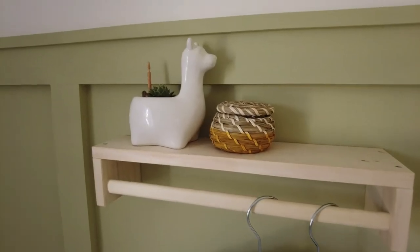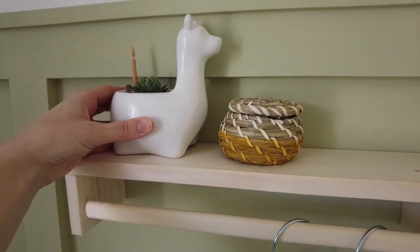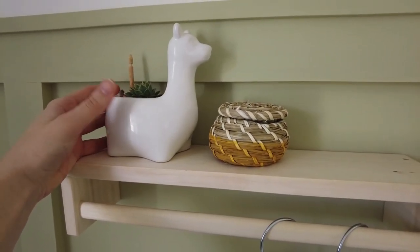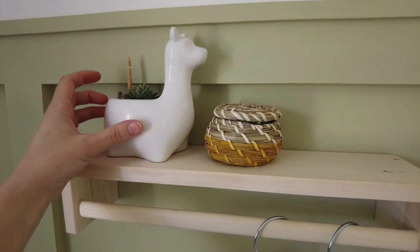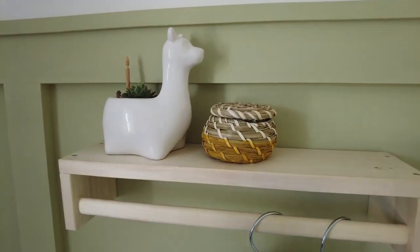On top of the shelf, I just put this little succulent plant in this cute little llama-like ceramic pot, and this is from Lidl. It was a while ago, so I don't think they'll have them in anymore, but you know what Lidl's like for restocking certain things throughout the year.